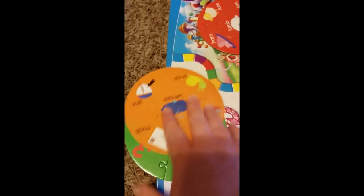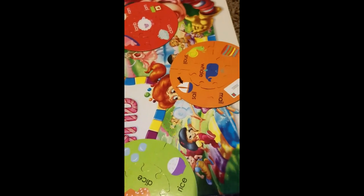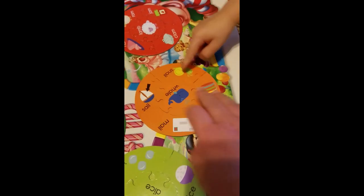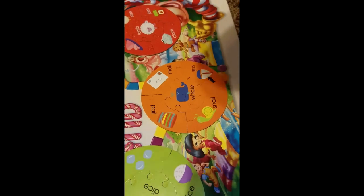What about that one? Boat. That's... Say it's pointing to something. Sail. Sail, good. Mail. Bucket. Pail. What's that? Snail. And what's in the center? Whale. Good job.